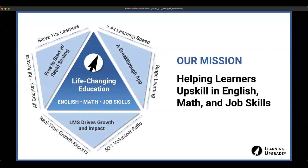So Learning Upgrade in a nutshell, again, we're all about that life-changing education, but how do we do that? The number one way we do that, and what most people know us for, is our breakthrough app. What we do with our app is we provide learners with an assessment. They're gonna get enrolled in our English, math, or job skills courses, and then they're gonna be able to binge learn with our engaging content, and that's gonna optimize their learning, and it's gonna help them advance at 4 times the learning speed of traditional education.